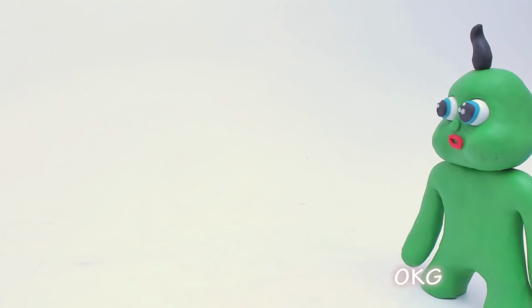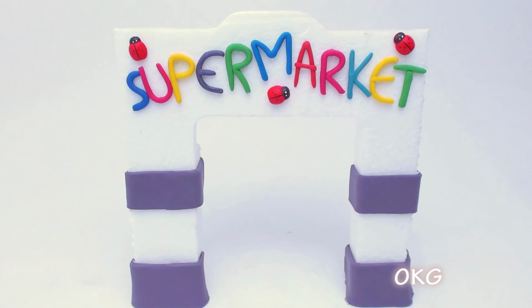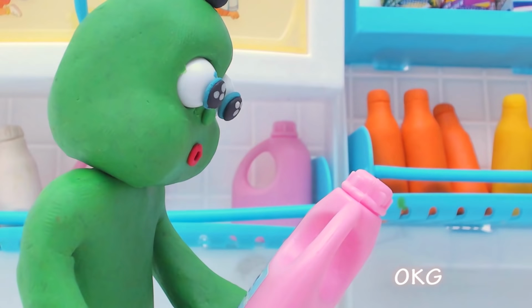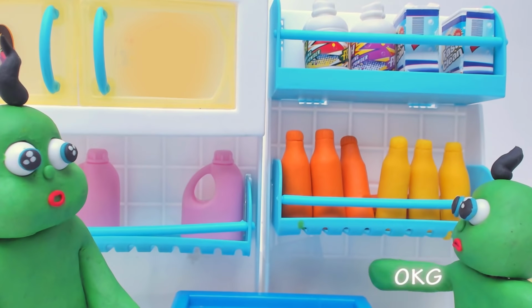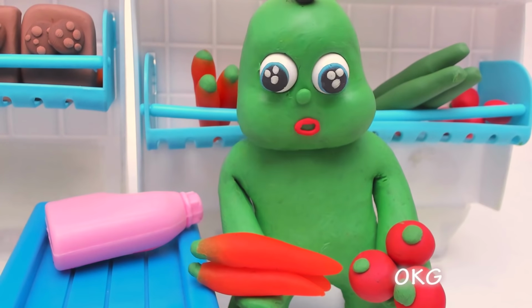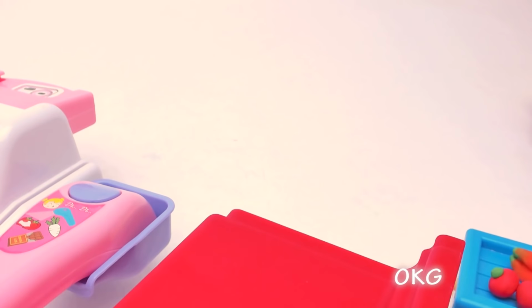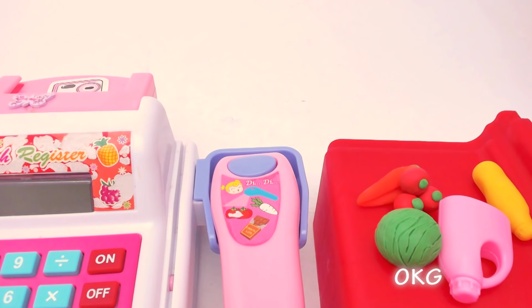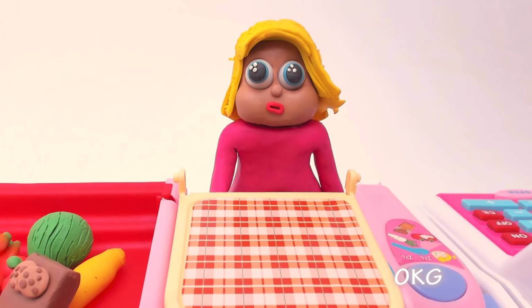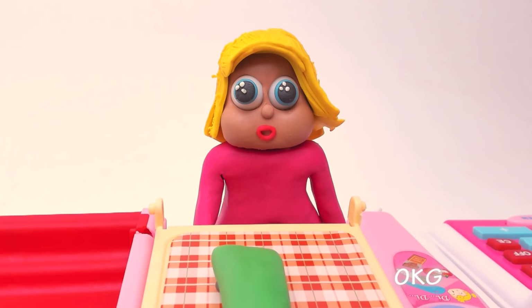Let's go. Daddy, Daddy. Supermarket. $4. I want both. No cookies. Bye bye.